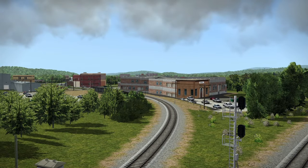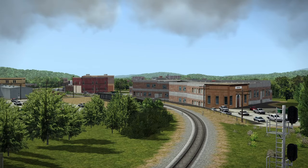But that leads us to our next port of call before we continue on to the curve down yonder: Hollidaysburg. This was kind of neat. I was interested when I first cracked this open yesterday, because Trainz Classic doesn't have Hollidaysburg, and certainly Trainz World doesn't have Hollidaysburg in its form of train sim. So that's pretty cool.